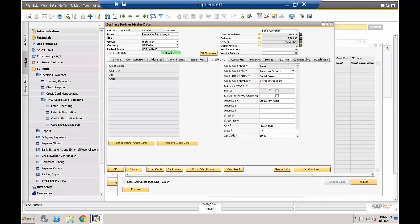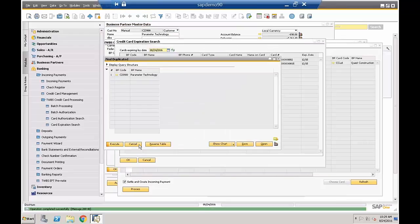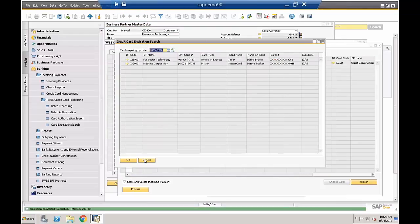And now we can update the expiration date. So we called them up and they said it was May of 2019. So I can update that. And now that will go ahead and update all the records in the database for this business partner that has an American Express, and it will put in the new expiration date. The operation completed successfully.